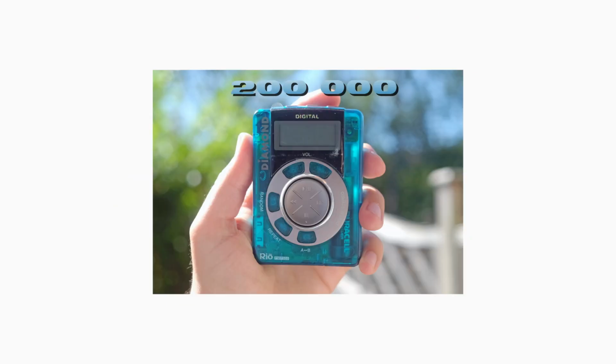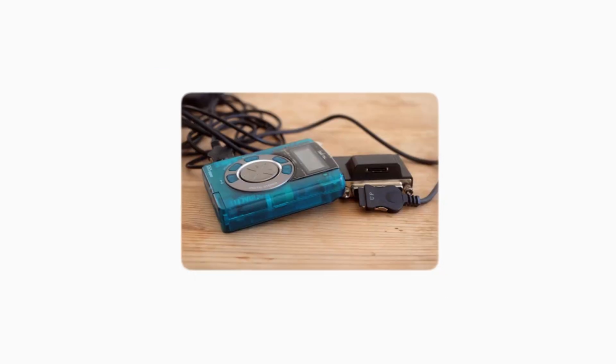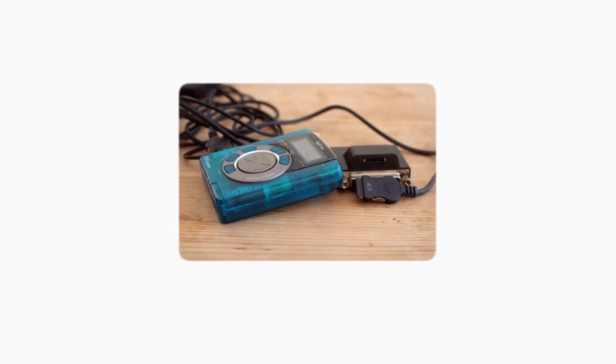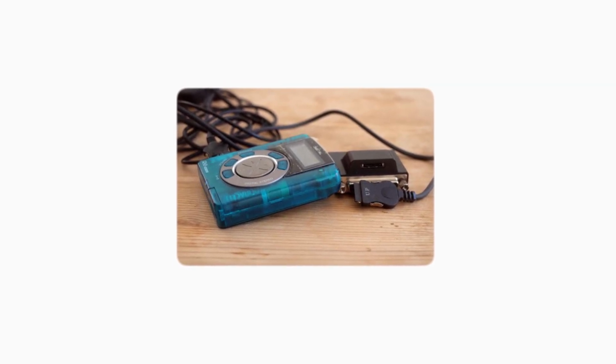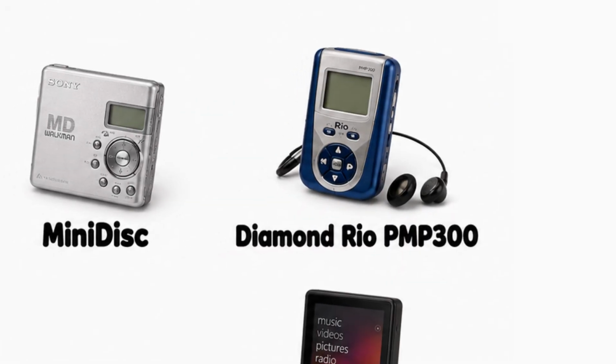Diamond sold around 200,000 Rios after the lawsuit ended, then quietly left the MP3 player business within a few years as bigger players, literally and figuratively, took over. If you owned one, you were one of a couple hundred thousand people on Earth who could legally carry downloaded music in your pocket before almost anyone else could, a full 3 years before the iPod existed.